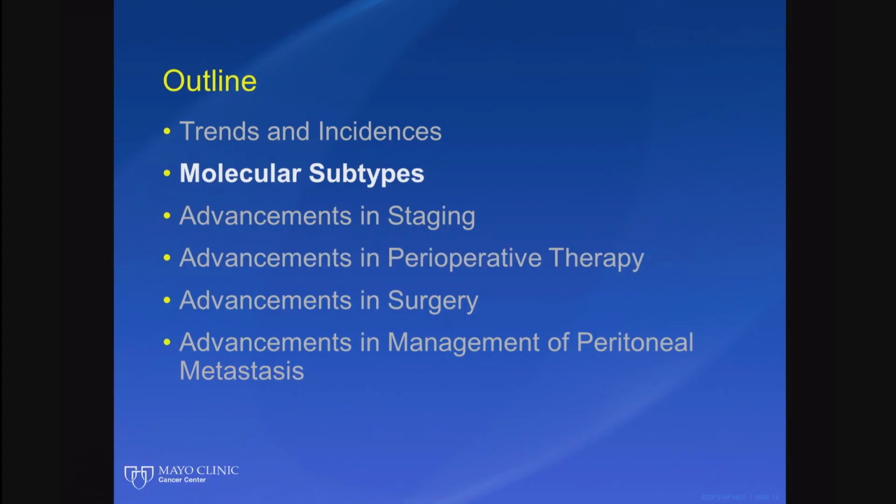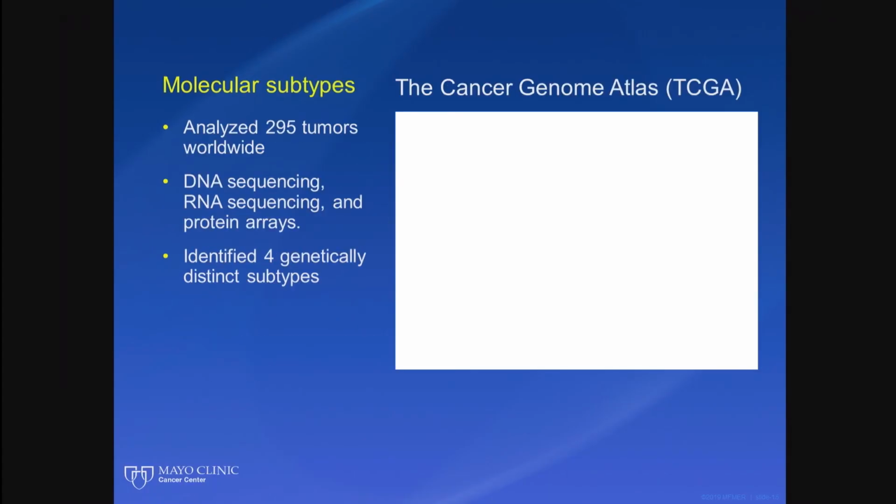So let's move to molecular subtypes. The Cancer Genome Atlas a few years ago analyzed 295 tumors worldwide and did whole DNA sequencing, RNA sequencing, and protein arrays. They identified four genetically distinct subtypes of gastric cancer. Most common is chromosomal instability, at 50%, defined by intestinal histology and p53 mutations.